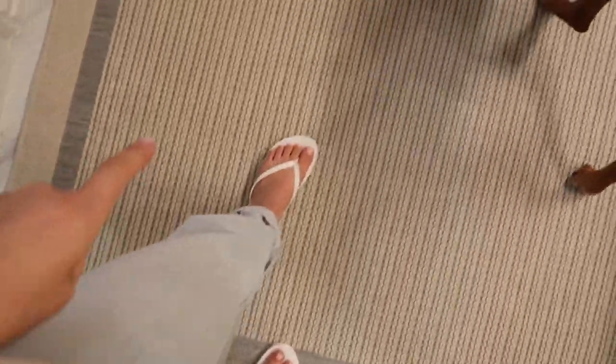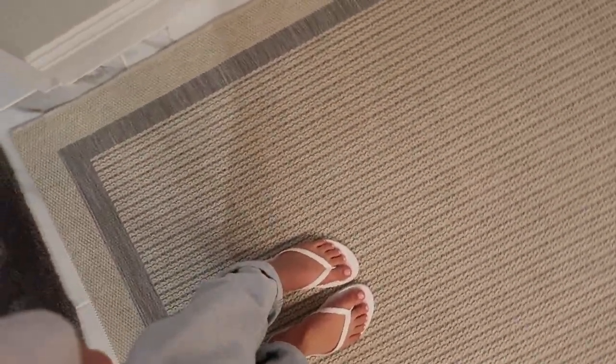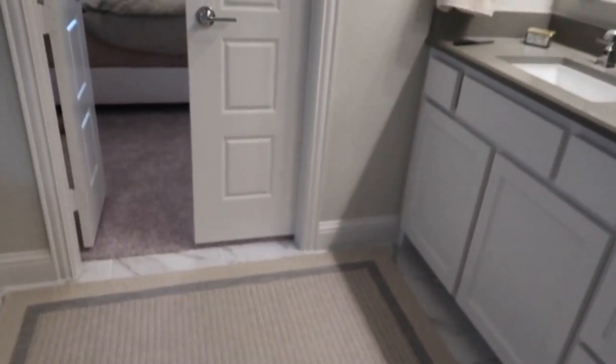Also, anyone wondering, our rug is from Nebraska Furniture Mart. It's this really pretty oatmeal and gray color. And I will link it down below if I can find it. But yeah, it's a really nice neutral. I love oatmeal and grays and everything.